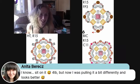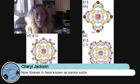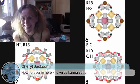Nitty says, I know, sit on it, 4LB, but now I was pulling it in a bit differently and it looks better. Okay, I'm glad. Cheryl says, no, forever in here, no, that's Kama Sutra. Of course.